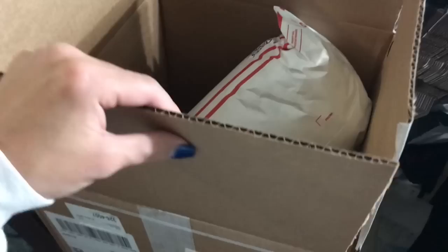This is a box that something got sent to us in. I think it was like bathroom stuff. We've been remodeling our bathroom. So I'm gonna go ahead and rip all of this stuff off and that should be good to go. And I just gotta stick my thank you card in there.